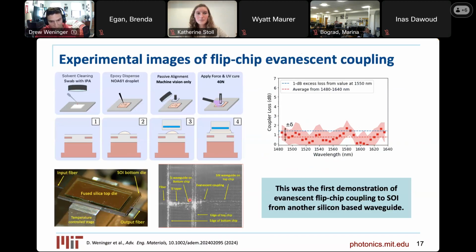And then what you're seeing on the right here is a close-in view of one of the fiber connections. And you can see the signal go in through the bottom chip. It goes through the waveguide on the bottom chip. And then right here on the right, this is the waveguide on the top chip. And although nothing special seems to happen at the coupling point, you can tell that light has made it into the top chip by the fact that you see the signal in an infrared camera on the top chip. And when we measured how much light was being lost through the single taper pair, the coupling efficiency was better than 90%. So this was the first demonstration of such an evanescent flip chip coupler using silicon waveguides.